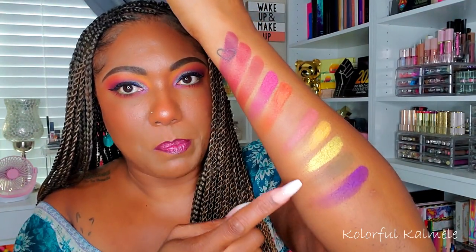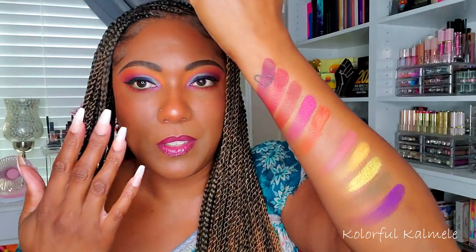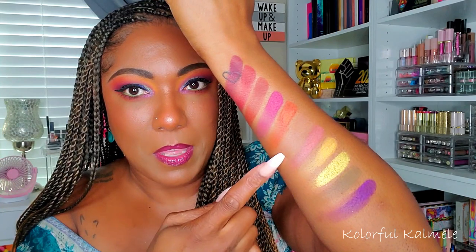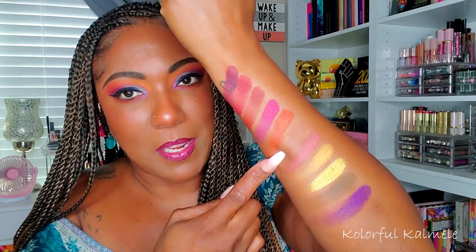I did go in and build some of the mattes up. It's very hard for me to swatch with these long nails. I don't know why I decided to put these talons on today, but it's a little harder for me to swatch with these nails on, but I did build some of them up. This shade right here looks like it's not even there. That's because it's basically like my skin tone.